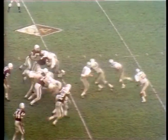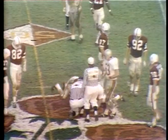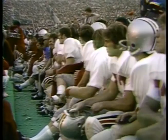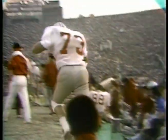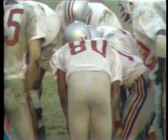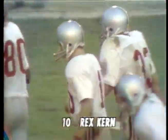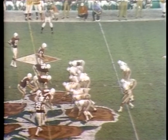Stanford moving up in a six-man front, you'll notice. Kern to his 49. Jack Schultz, the safety man, tackling. We're looking down the Ohio State bench. Leading ground gainer in this game is the quarterback, Rex Kern, with 109 yards. Brockington has 106. Hayden has 51. Eric Cross with 41 yards, the leading ball carrier for Stanford.